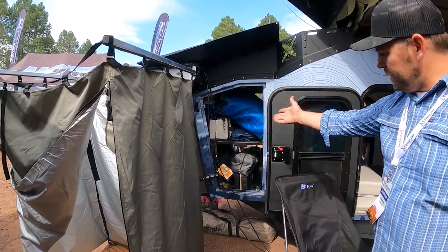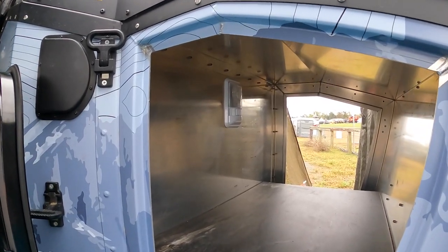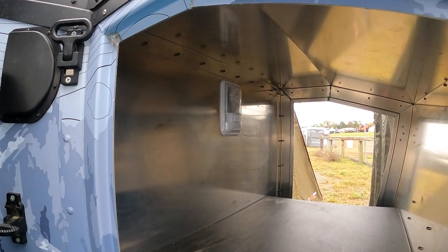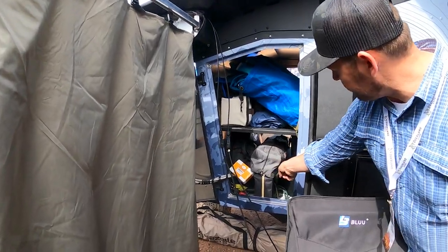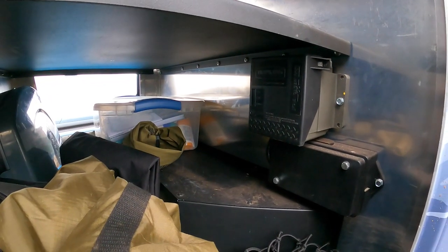And then you have all your gear storage, as you can tell. Lots of storage. Yeah, it's great. And the heater is right down in here. That black box right in there is the Webasto heater.